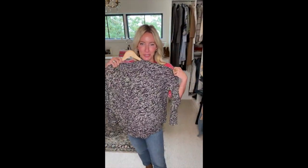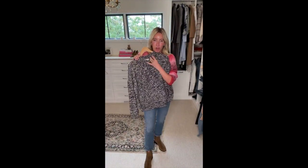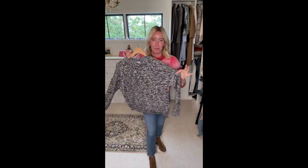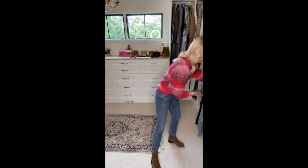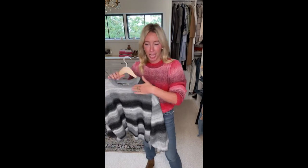So you're going to get a drop shoulder in this guy. Really fun, super yummy, and a little bit lighter hand in this one, more of a cotton base. So if you're looking for something that looks fall but feels like spring, this is a great sweater to pop on. Another really fun kind of ombre trend, but in a more neutral option, is this sweater also from Jamieson.